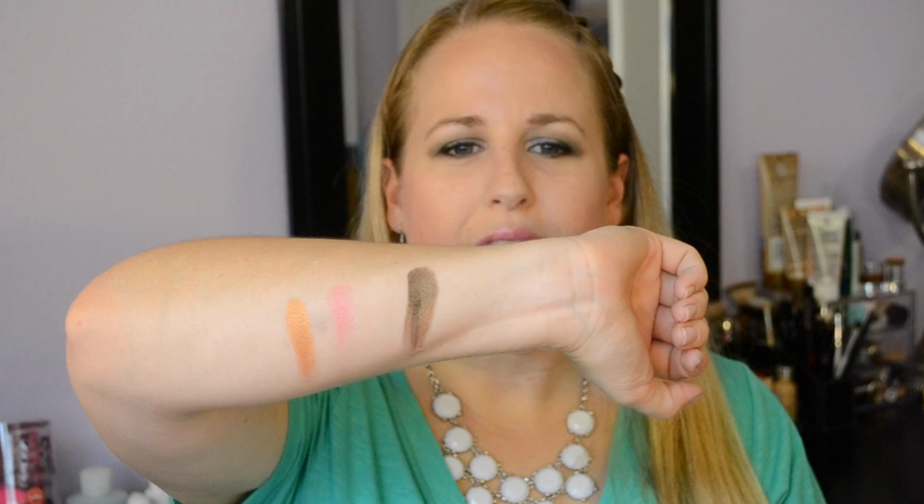Let me put it on my arm for you guys so you can see a little bit better. So there are the shades for you there. And you can see they are super duper pigmented. I really, really like the pink. The pink is just a different kind of pink.